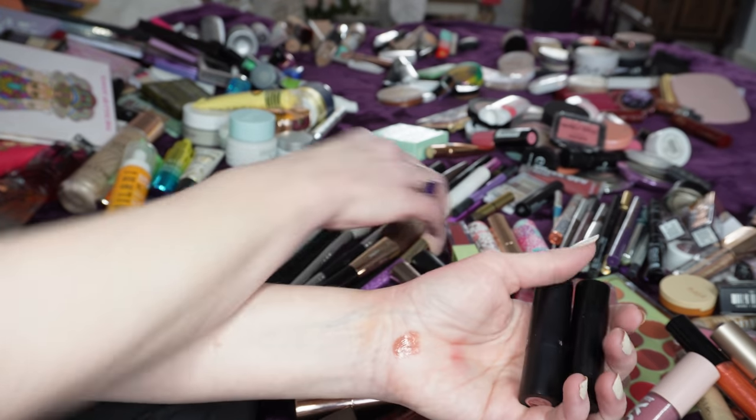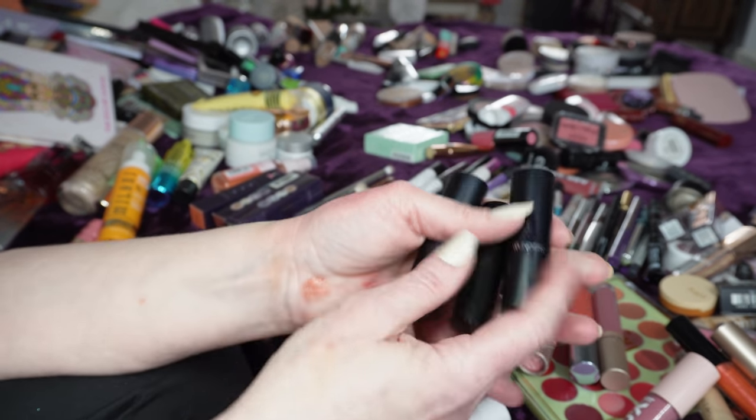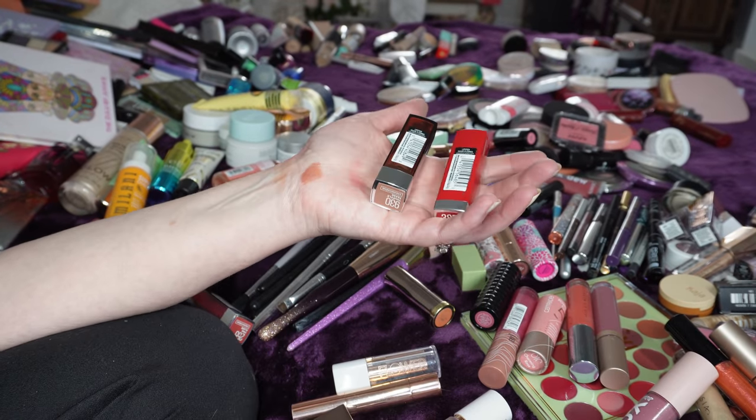Wonder 2 Cosmetics was kind enough to send me over some lipsticks, but these 3 colors, they sent me 5. These 3 didn't work for me. Maybelline, I have a few Maybelline in here that I'm getting rid of.